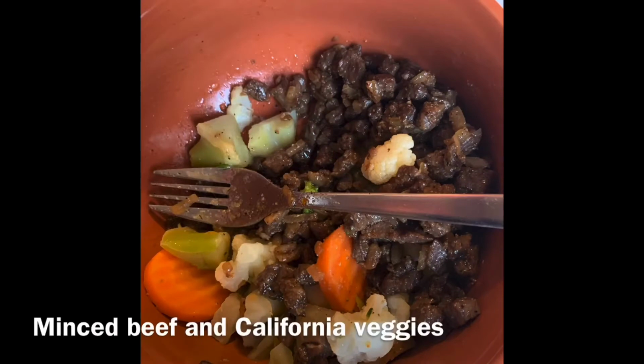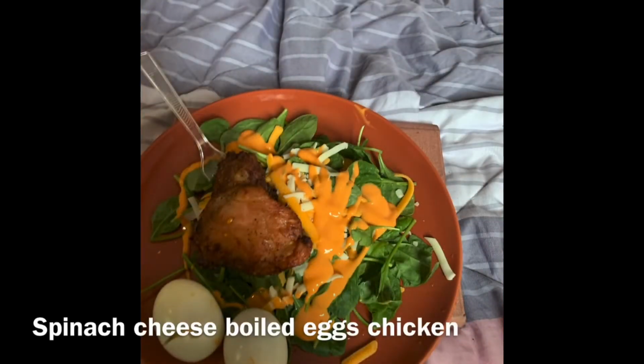So this is another meal. This is like a lunch. I'm eating minced beef with California veggies. So there's no carbs. And I'm now eating spinach. It's like a salad. Spinach with cheese, chicken, and 2 boiled eggs for protein.